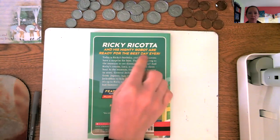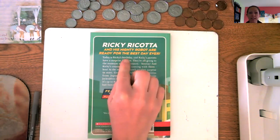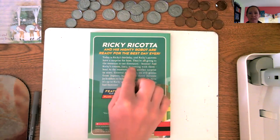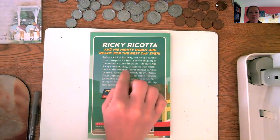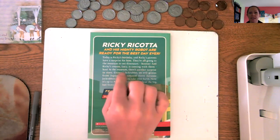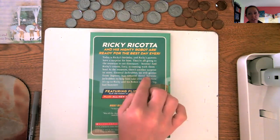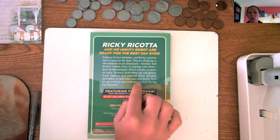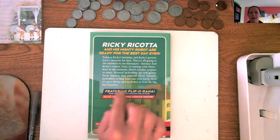Ricky Ricotta and his mighty robot are ready for the best day ever. Today is Ricky's birthday, and Ricky's parents have a surprise for him. They're all going to the museum to see dinosaurs. Hooray! And Ricky's cousin Lucy is coming with them. Boo. At the museum, there's another surprise in store. General Jackrabbit, an evil genius from Jupiter, has created 3 Jurassic Jackrabbits to help him take over Earth. Now it's up to Ricky and his robot to beat the big bad bunnies.